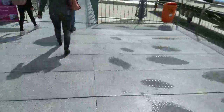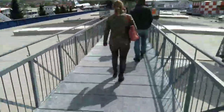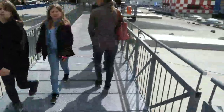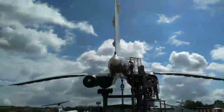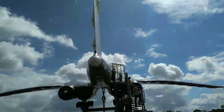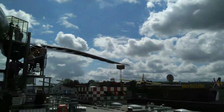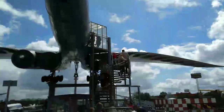Yeah, and so I should visit both museums. You can get a better price if you visit both museums, both Speyer and Sinsheim. So the wings are actually curved. Huh. That's interesting.